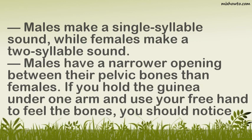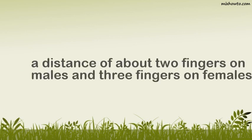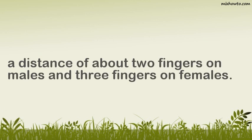If you hold the guinea under one arm and use your free hand to feel the bones, you should notice a distance of about 2 fingers on males and 3 fingers on females.